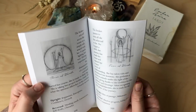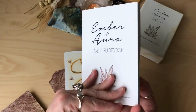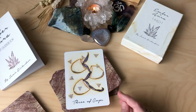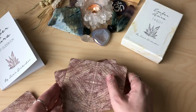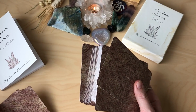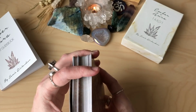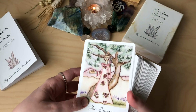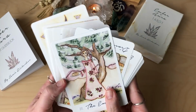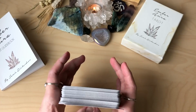So I like how it's like, this is what it means. You know, I tend to be on the side of giving a lot of information, and sometimes it's nice to just be like, this is what it means. I really think this is a beautiful deck. I love the palette of the deck. I love watercolors so very much. And I do like supporting these beautiful indie creators.